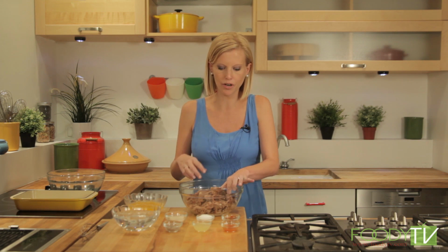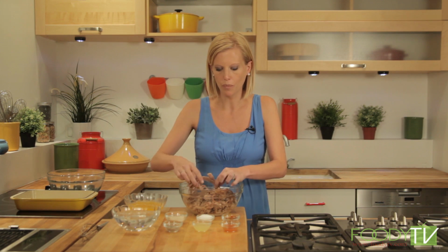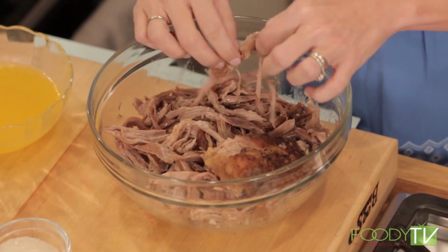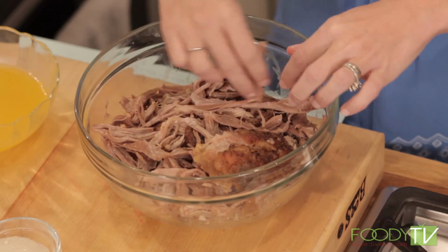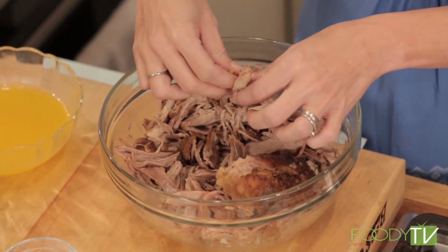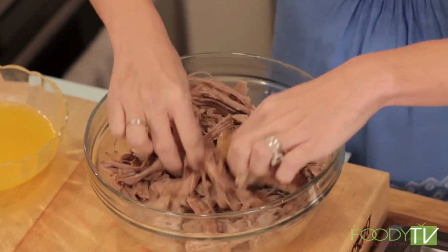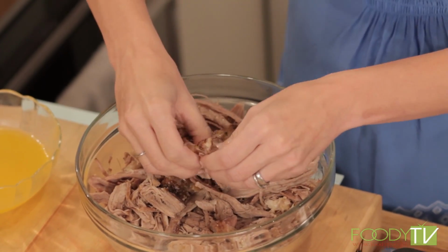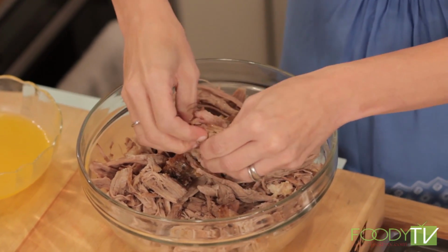So the first thing we're going to do, it's already been started for me, we're going to take our pork out that's been cooking for 8 hours to overnight in a slow cooker, so it just kind of falls off. This is pork butt, which I would recommend only using pork butt because I think it's the best. So I'm just going to finish shredding this up. I like mine a little chunky. I don't like stringy barbecue.